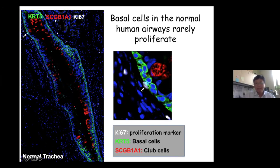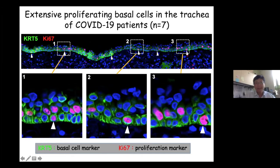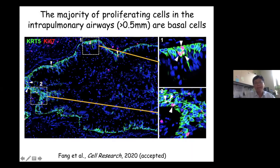But in patients with COVID-19, you can see extensive proliferation going on in the trachea, labeled with keratin 5, which is a basal cell marker, and this red staining of proliferating cells is extensively present. Going further down into the intrapulmonary airways, especially those with a diameter larger than 0.5 millimeter, the majority of proliferating cells are basal cells there. Very occasionally you can see some proliferating club cells as well.